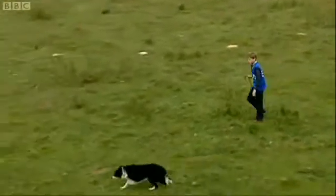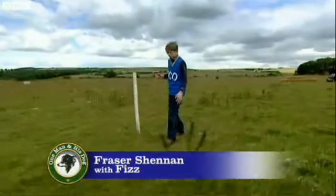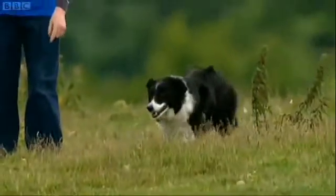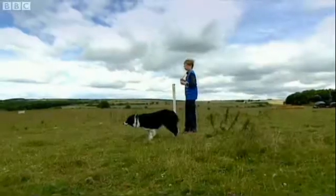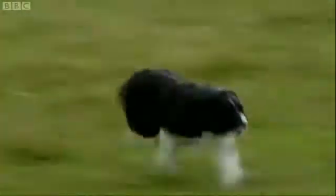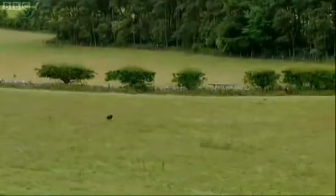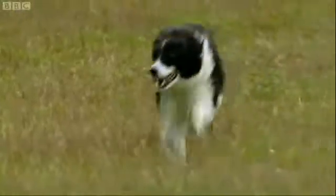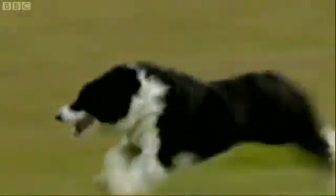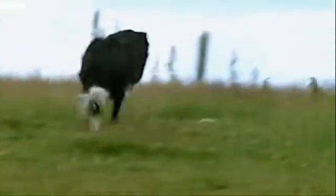Well, no need for the waterproofs today, Fraser, and Fizz seems to be enjoying the sunshine as well here. So first competitor in this young handlers competition, and we're predicting that Fizz is going to run off to the left, Gus. Yes, and she's away. So this then the outrun. Yes, went a little bit square. Maybe the judges might have taken one off for going on the downside of the 10, but it's a good line. She's got the sheep spotted and she's coming in just right.